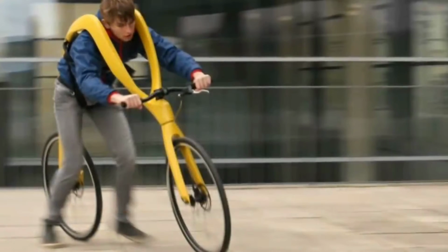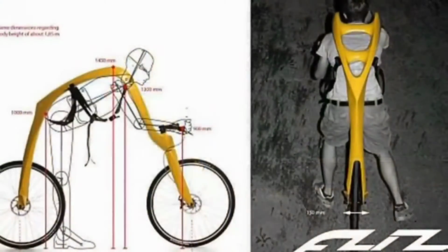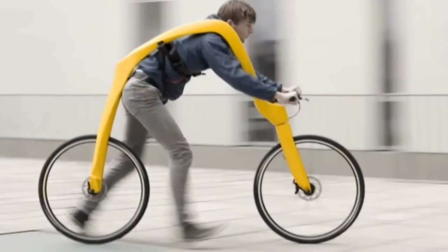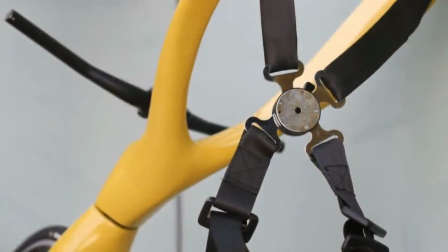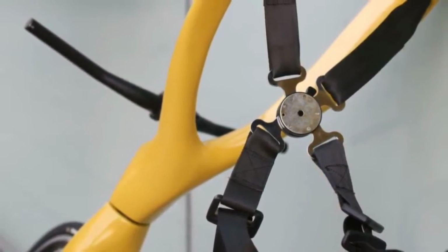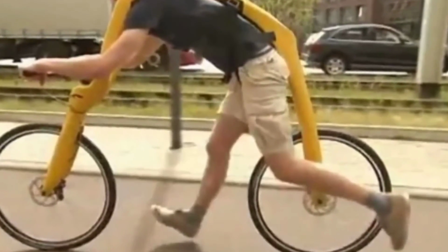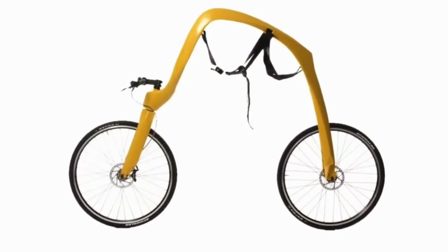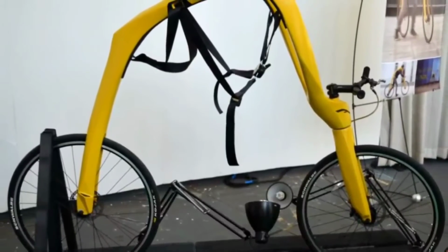Number 3. This crazy bike concept, even though it might not look like it, is entirely ergonomically designed. The Fliz creates an upgrade to walking and shares some things in common with the Flying Rider. Its 5-point harness holds the driver's body up, and since there are no pedals, the driver propels the bike by walking. The suspended seat on the Fliz eliminates impact stress on the legs while also protecting the rider from running-related injuries. Because the Fliz bike is still in the concept stage, it won't be for sale anytime soon.